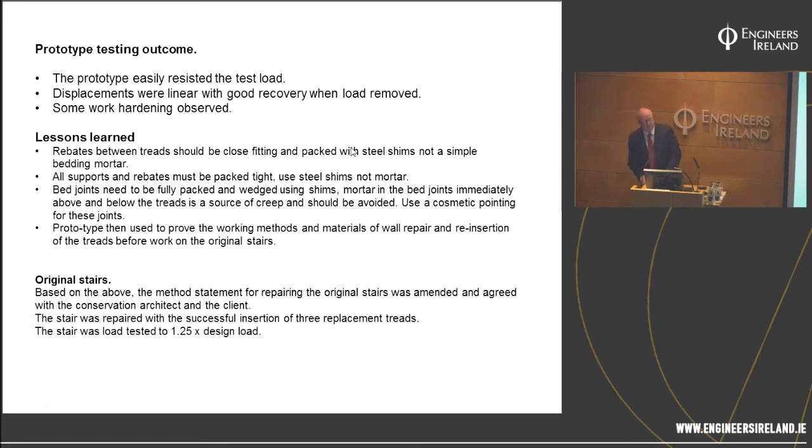The outcome from the test. The prototype easily resisted the test load. Displacements were linear with good recovery, some were hardening. Learned a number of lessons from it. The treads are rebated, and the purpose of the rebates is to transmit load from tread to tread down the stair. Now, we had put those rebates in, we had applied a very thin layer of mortar bedding into those rebates. When we do it on the real job, they're not going in.